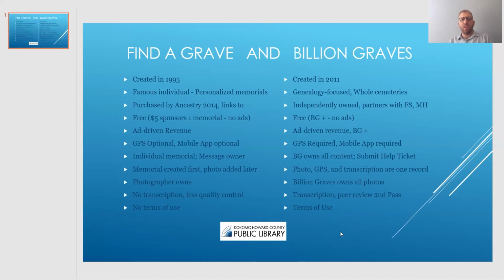The one last thing that I want to say is that between the two platforms, as a photography enthusiast, I really enjoyed contributing to Find a Grave a little bit more because I could use my DSLR camera, or I can use my smartphone, and I have a little bit more freedom when taking grave photos. I've worked a lot with both, Billion Graves and Find a Grave, and I like that I can take close-up photos. I don't have to just use the app. The app doesn't really give you options.